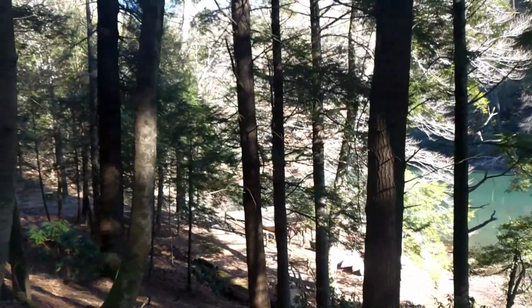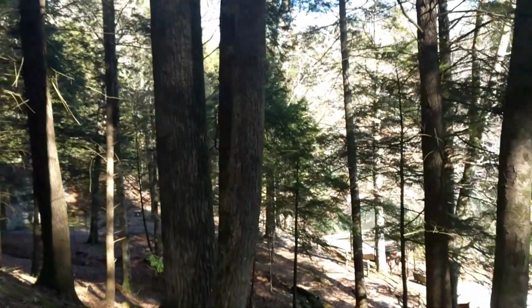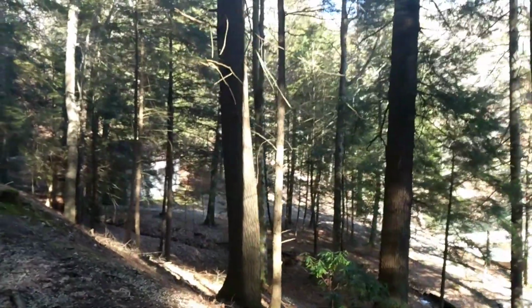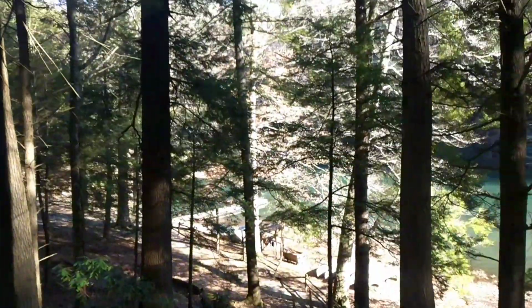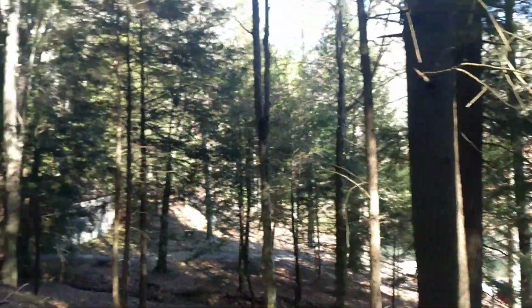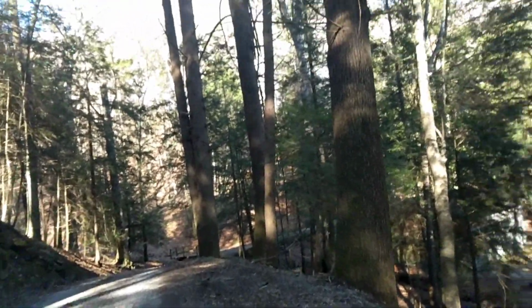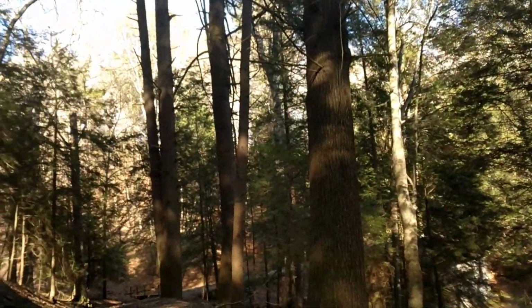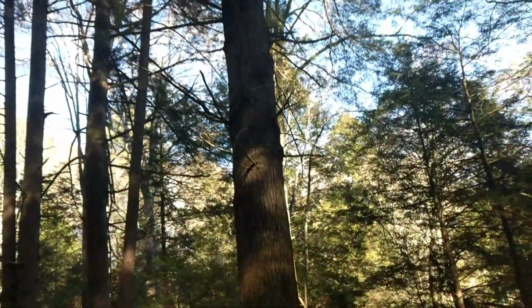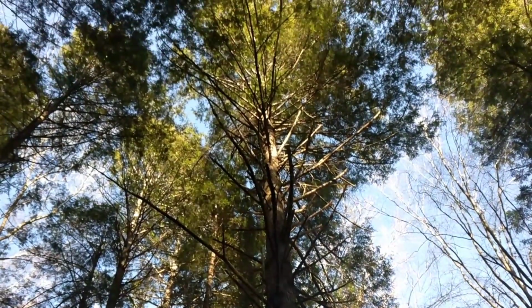Is it just my imagination, or is this starting to kind of look like Camp Crystal Lake? Whoa! Some kind of birds just shot right up out of the road in front of me. I was looking at this tree. Wow, look at that.